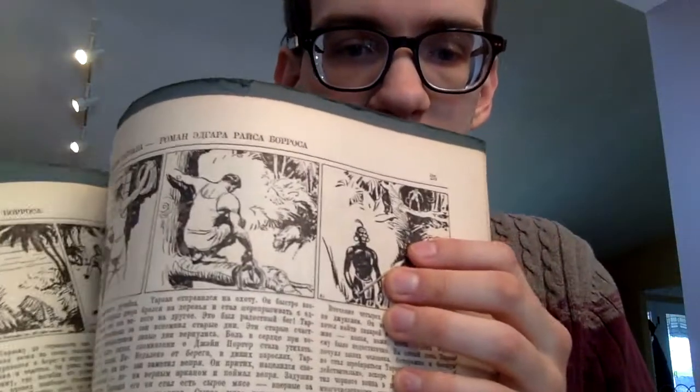The illustrators of these are Rex Maxon and Hal Foster. Hal Foster would become famous for writing and illustrating Prince Valiant, which was another weekly newspaper comic. It's really neat that it has these illustrations.